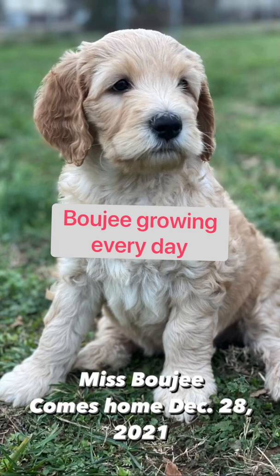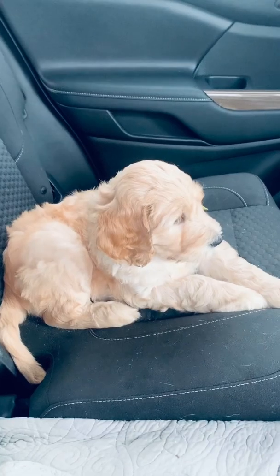They wrestle all the time. I see I put that sign over Boujee's name. That says December 28, Miss Boujee. That was the day we brought her home. That's the day I broke my leg, because the puppies jumped on the back of my leg when I was letting them play, and Roxy was banging around with them too, and they made me fall, and I broke 2 bones in my leg and my heel bone, and wow. But it was still interesting, and it's still worth it.